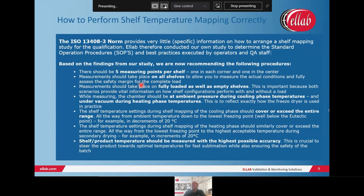And then what was also important for us to understand is that the product temperature itself, or the shelf temperature, should be defined as accurately as possible. And that is maybe a little bit of a surprise. In previous measurements, when you measure across a shelf, you are basically interested to know what the shelf difference is, or the temperature difference across the shelf. But if you want this to be really used for batch control and for high detection of the real temperature, and to avoid meltdown and avoid losing your batch, then it should also have the highest possible accuracy.